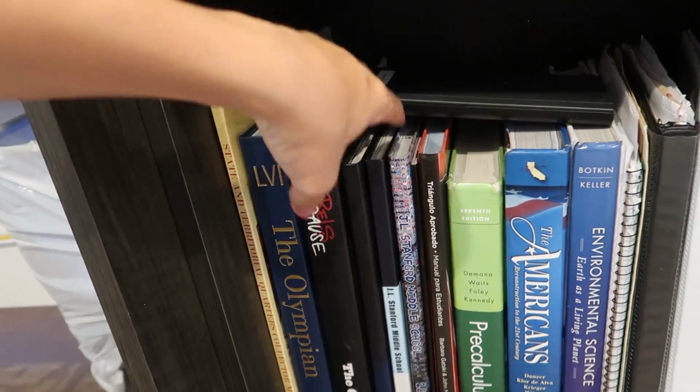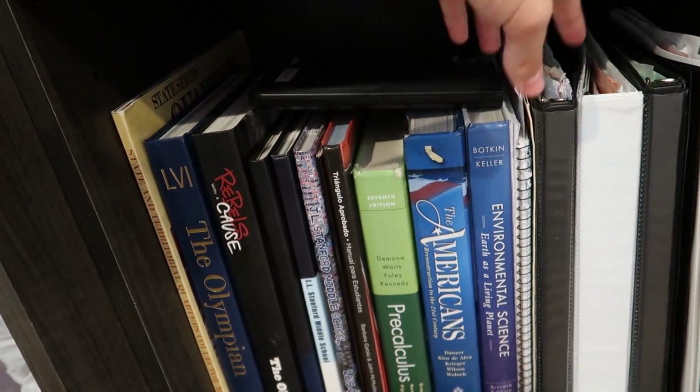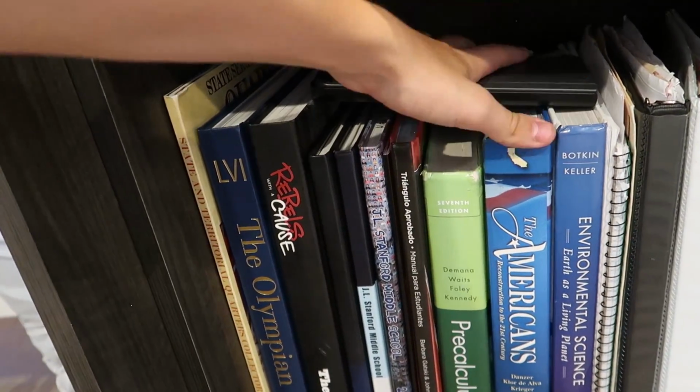And this bottom one is school. Right here, it's nothing important. I have all my yearbooks ever. Bunch of stuff that I'm taking this year, folders from last year, which I'm not using, and my calculator.